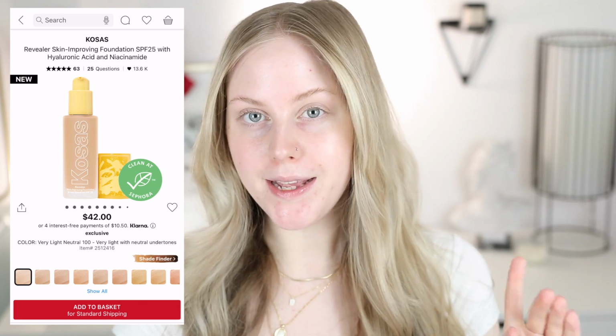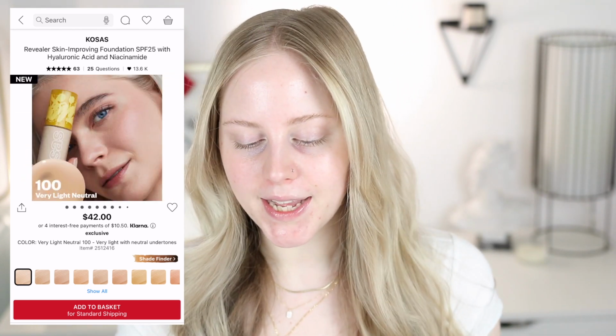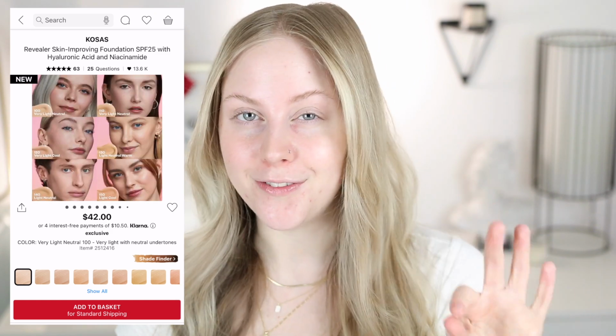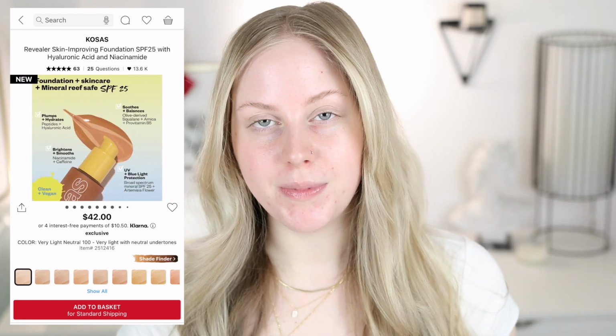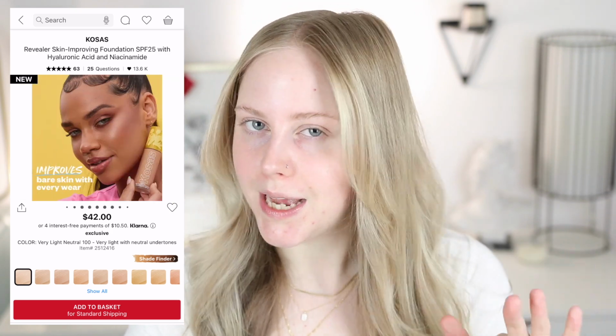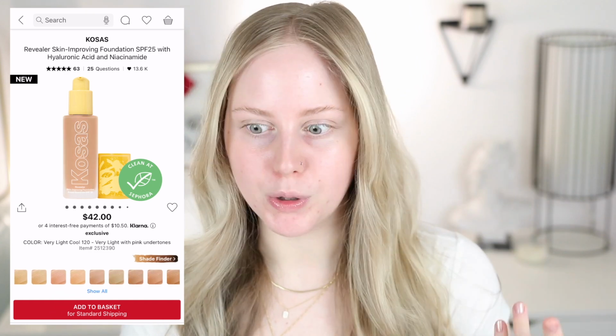By the way, it's described as a clean, skin improving, medium coverage SPF 25 foundation and treatment with hyaluronic acid, niacinamide, peptide, squalene, B5, arnica, and caffeine. Medium coverage with a natural finish. So it does have that sunscreen, but it's a mineral sunscreen, which is good news. I personally break out to certain types of chemical sunscreens, so I'm glad that they kept this one mineral, so probably a lot more people could use it.